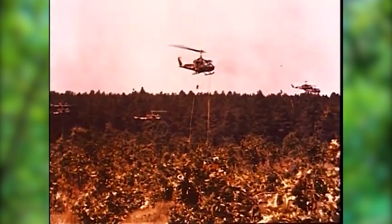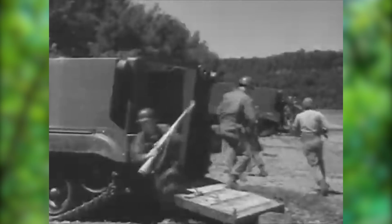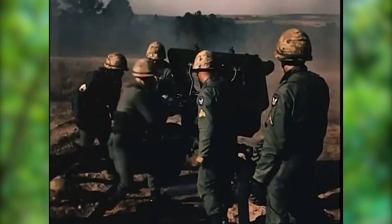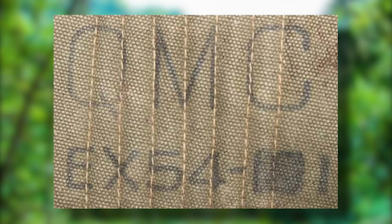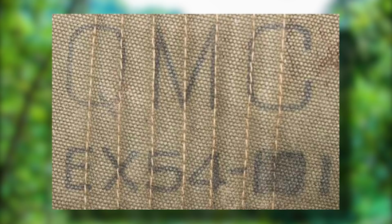With warfare evolving, leading to a rise in aerial and mechanized infantry, along with more hybrid warfare that could sprout up anywhere from the remote jungles of Asia to the urban centers of Western Europe, the US wanted to create a system that could be adopted for all sorts of scenarios, equipment, and weaponry. Every piece was marked with QMC, then EX-54, followed by a secondary number which was likely a coding system to identify certain pieces and the differences between them.